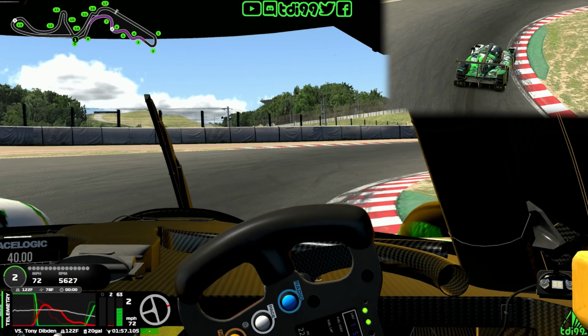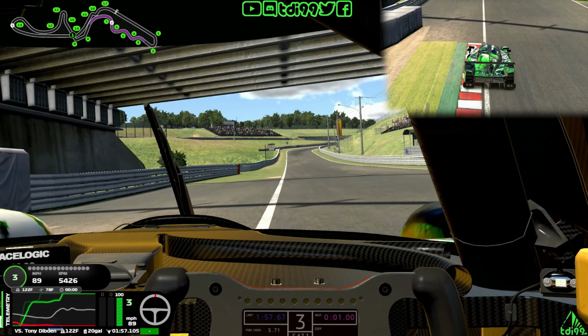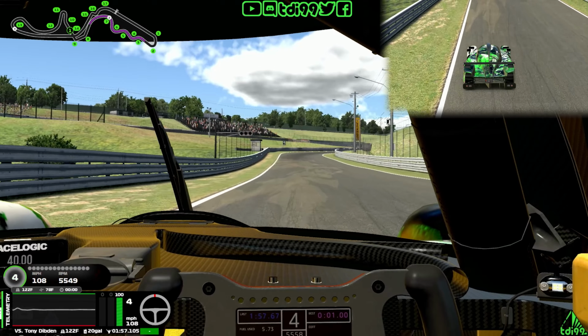You see the car doesn't respond too well at these speeds, really sluggish. Dab of power to get the rear end out to get the rotation. Be careful of the off track there on exit. It's really stupid, but it is easy to get.